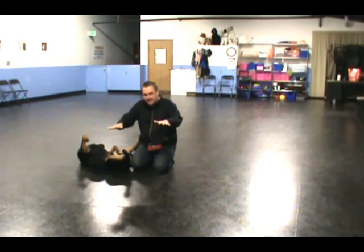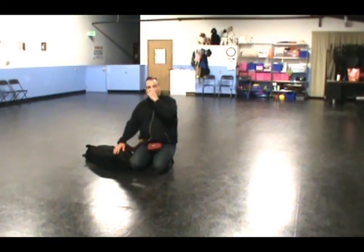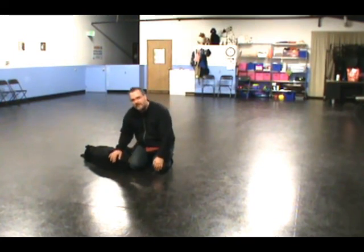A lot of times when we see dogs doing this, they're holding their stay, but they're trembling, waiting. It's because they think they're going to be called at any moment. Rudy's never called from his stay. He knows that if I'm away from him and he's on a stay, nothing's going to happen until I get back to him. So he learns to relax.